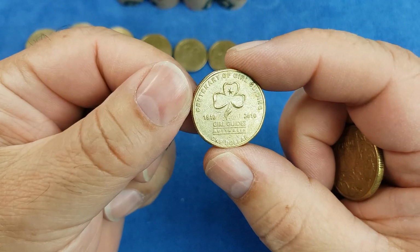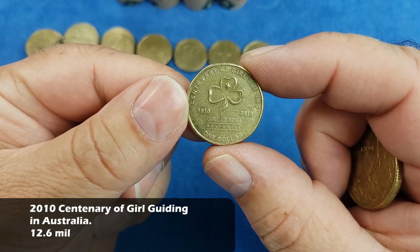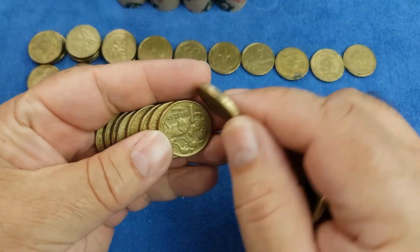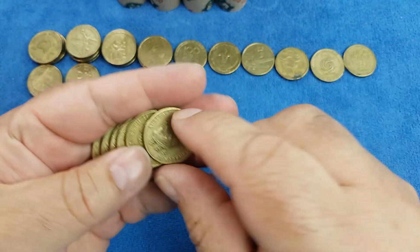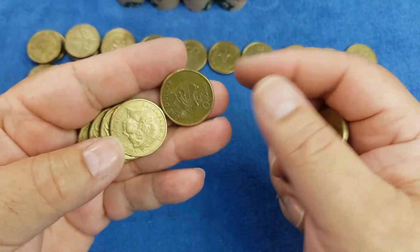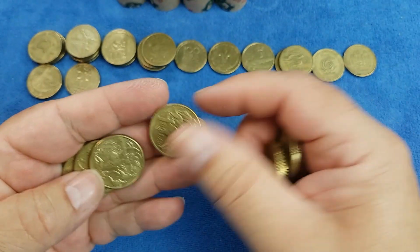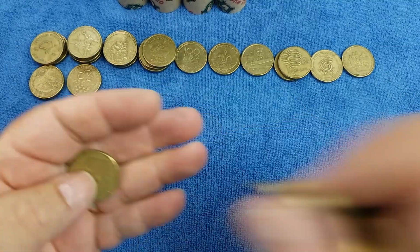The 2010 Centenary of Girl Guides in Australia, Girl Guiding. It's a little mini set one with Centenary of Scouting. Another Landcare coin. And the Outback. Once we finish this roll, we might crack on at a decent pace.